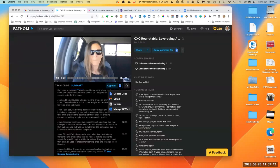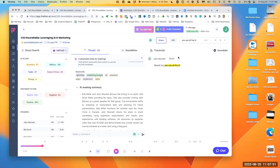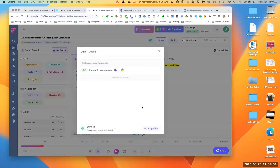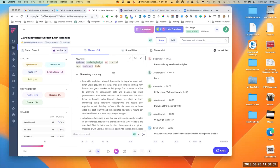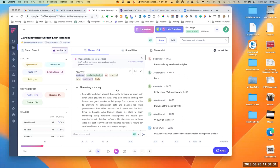So if I were to say, I want it in a Word document, okay, so it's copied it, but it hasn't downloaded it. The other tools actually download it. If I go over here and try to do the same thing, I go into the share button and I can copy it out to people. I'm looking. And I'm not seeing, y'all tell me if you see it before me, but I'm looking for a way to actually download the transcript.